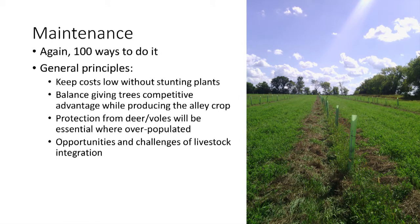And then maintenance. There are a lot of ways to do it, but the principle here is to keep your costs low without stunting the trees too much. You do want them to grow. You can put a lot of time and energy into mulching everything and pulling every weed, but that's probably not feasible. But again, if you don't do anything, you're probably not going to have any trees.